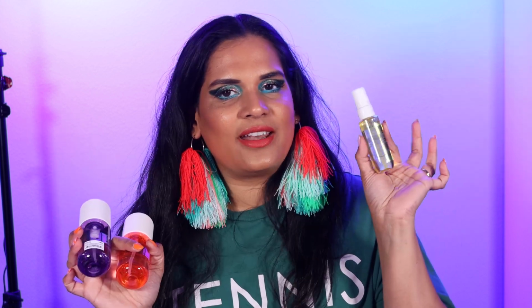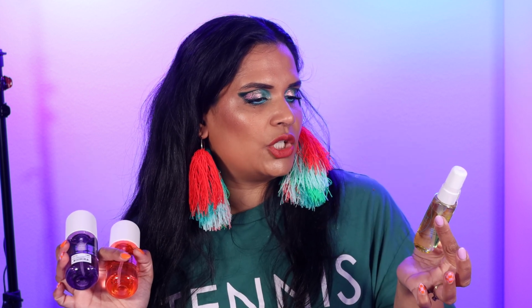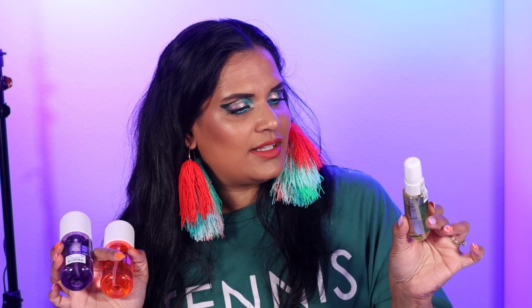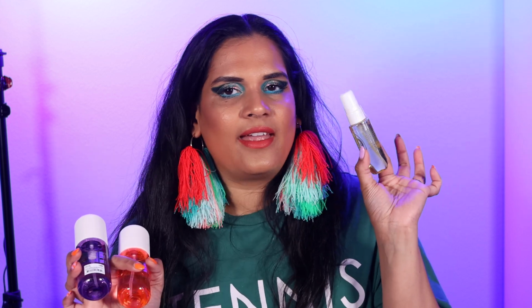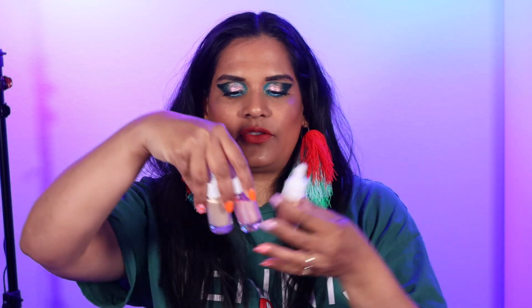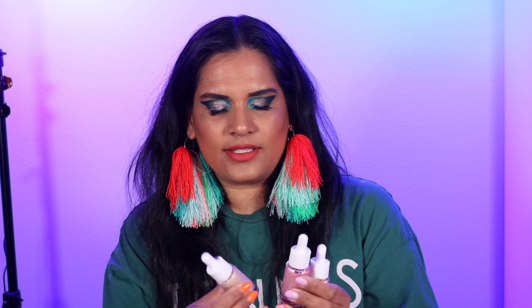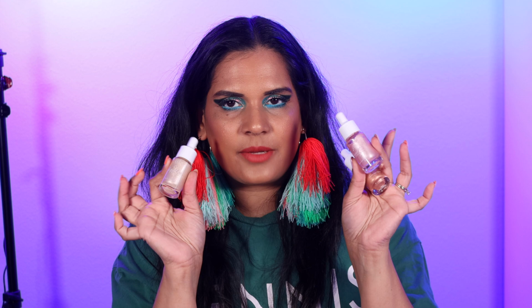And I also got a free sample in that order. This is the Sol de Janeiro number, does it say? I think this is the 71. It's the Rio Radiant. So I think I'm gonna go ahead and give this to my mom if she wants it. ColourPop sent me their 3 liquid highlighters. These are called Liquid Lights Glow Drops. And I have all 3 shades. So we have a champagne, a pink, and like a more of a bronzy tone. These are actually really nice.